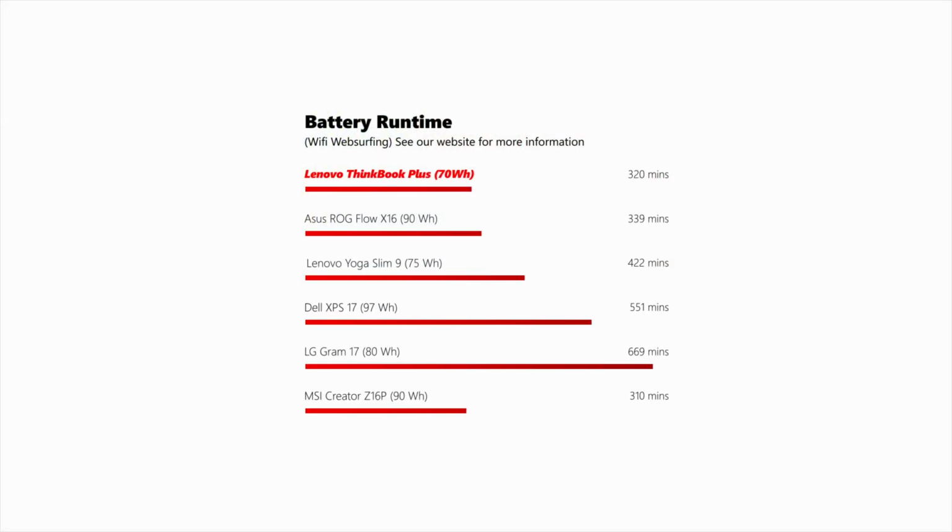Another drawback of the powerful Intel processor is battery life. Only 5 hours and 20 minutes in our standard Wi-Fi test isn't something to write home about, even considering the second screen. Alright folks, time to wrap it up.